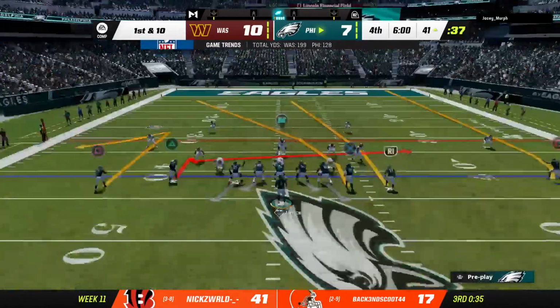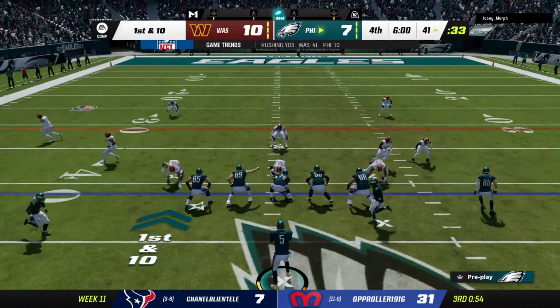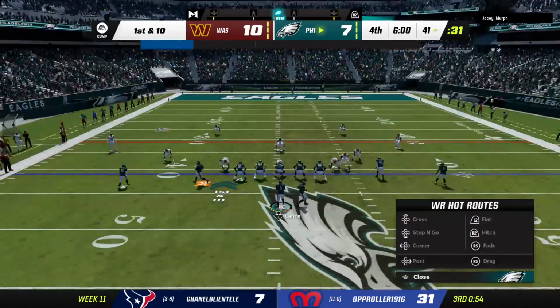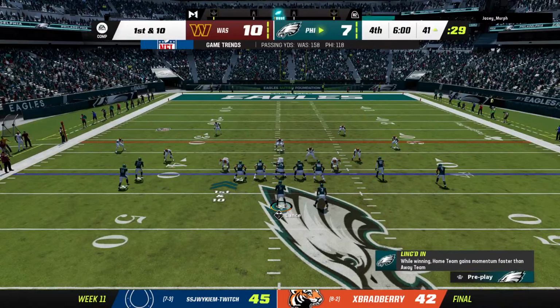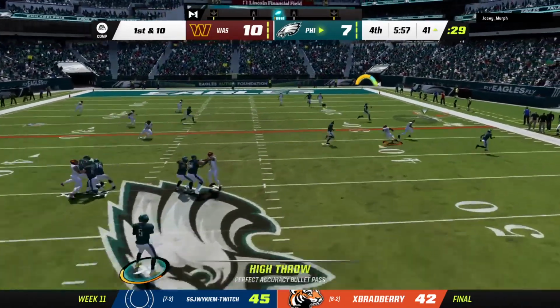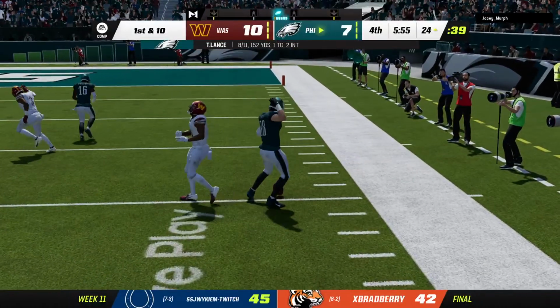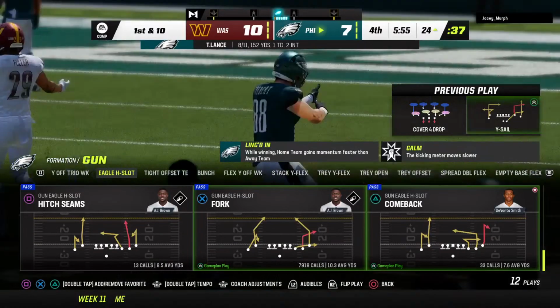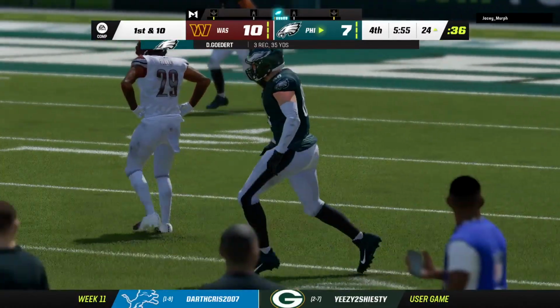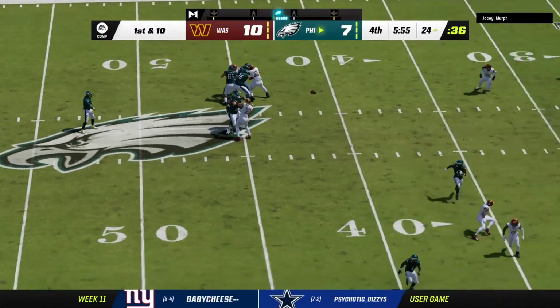Here we go. In Washington territory now. Here's 1st and 10 at the 41. Set. And Lance now to throw. That is caught. It's the tight end Goddard. And he takes this just a few yards shy of the red zone before going out. And they get 17 more on that one and another 1st down.